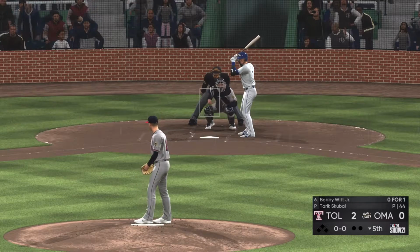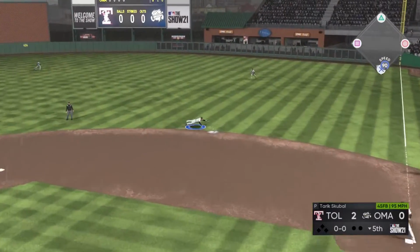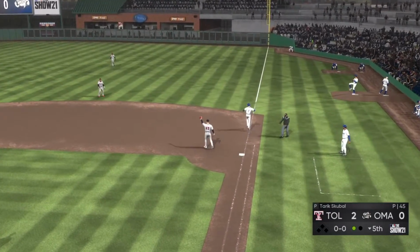So, on to the bottom of the fifth now. Bobby Witt Jr. is up to bat, 0-0 count, and he sends a liner to right, but Miguel Montoya lays out and makes the play. Bobby Witt Jr.